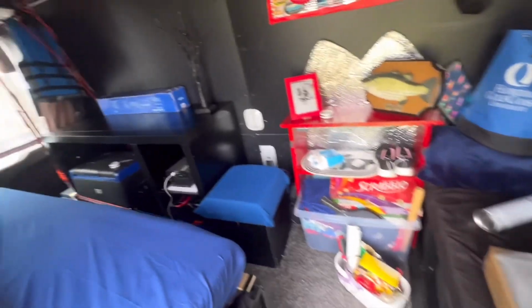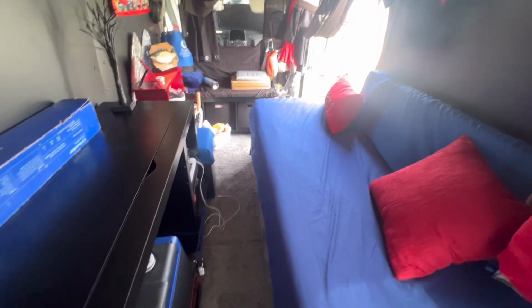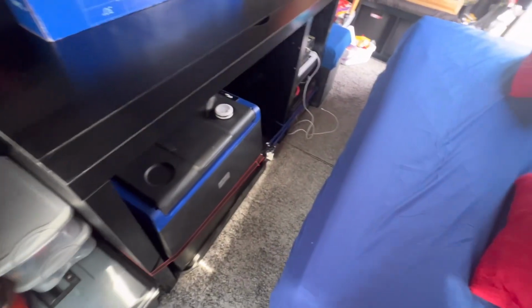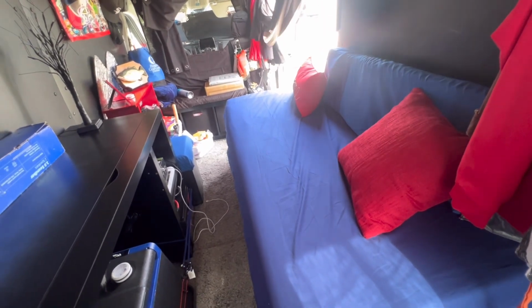So don't mind the mess, but here we go. Look at that. It worked out perfect. Better than nothing. I liked having my bed the other way. I'm going to miss that, but oh well. It is what it is.